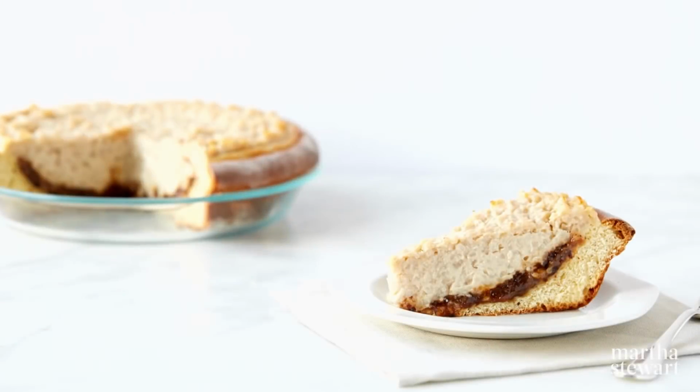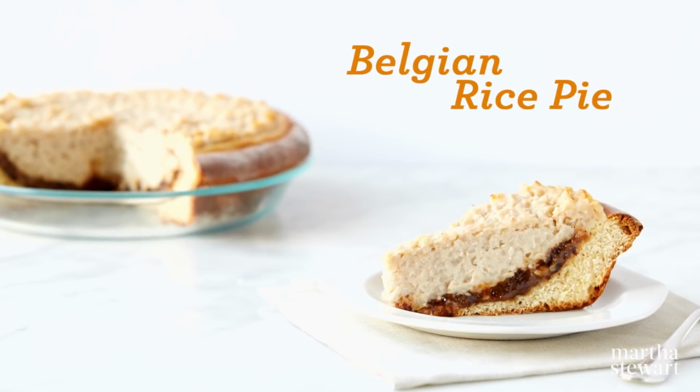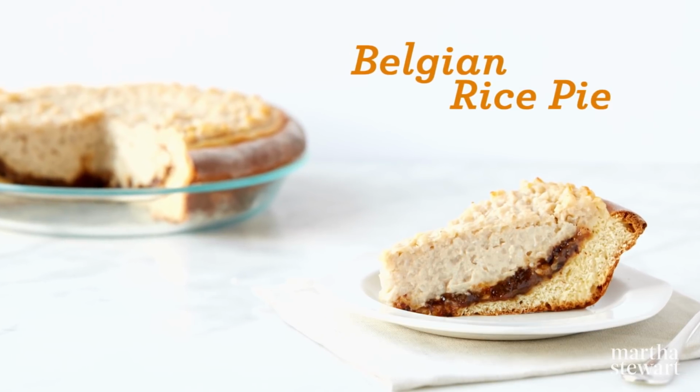If you happen to be in Door County, Wisconsin in late September, you might come upon the annual Belgian Harvest Festival, known as the Kermis. You're sure to come across Belgian Rice Pie, an absolute standout that's served at the festival. It's made with a yeast dough instead of a traditional pie crust, and it's filled with an irresistible combination of creamy rice and prune puree.